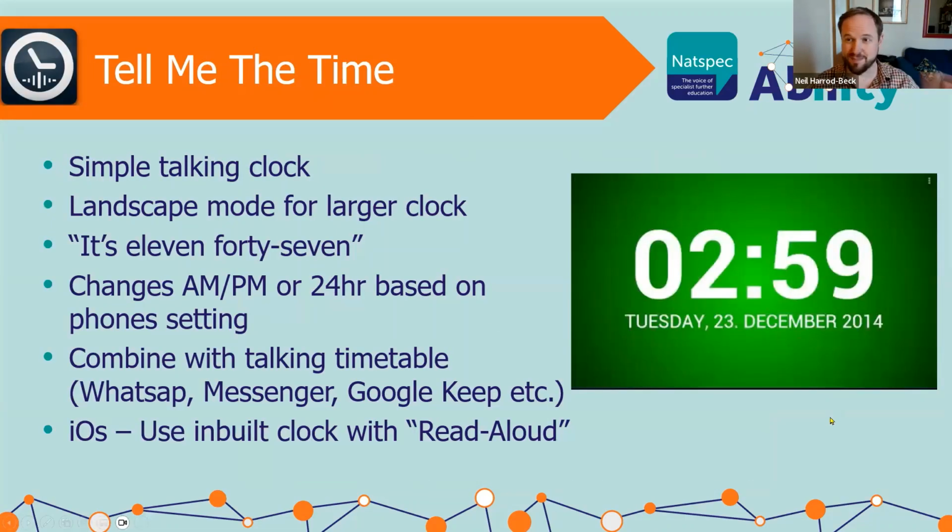Tell me the time, very simple, but obviously telling the time en route can be really important. So it's a talking clock. For those who might struggle to read the time, or they might struggle to see, you can just tap on it and it will read it out. So the format would be, it's 11:47. You can change AM or PM based on your phone settings, so you can't do that in the app. You have to go into the phone time settings.